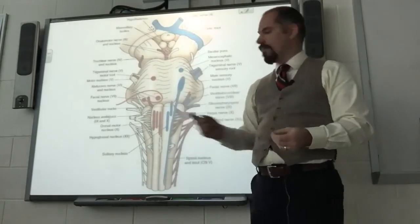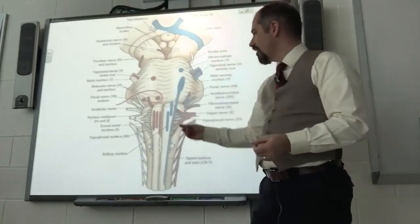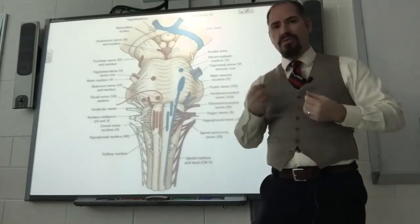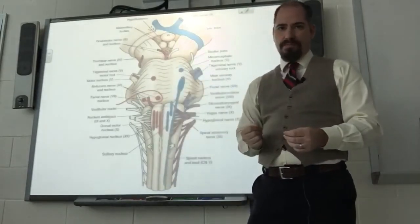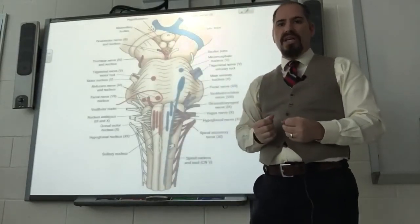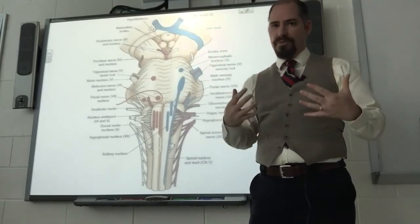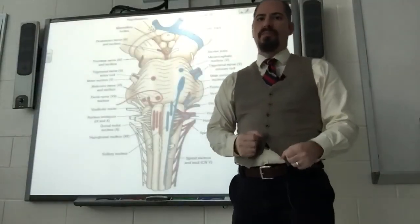At the brain stem, the nerves that come off are called cranial nerves, and these cranial nerves will go to various places throughout the face. A few of them then go through the neck or to internal organs. But if they come off of the brain stem, they're called cranial nerves. If they come off of the spinal cord, they're called spinal nerves. And then those spinal nerves continue to divide throughout the body, and we have our peripheral nerves.